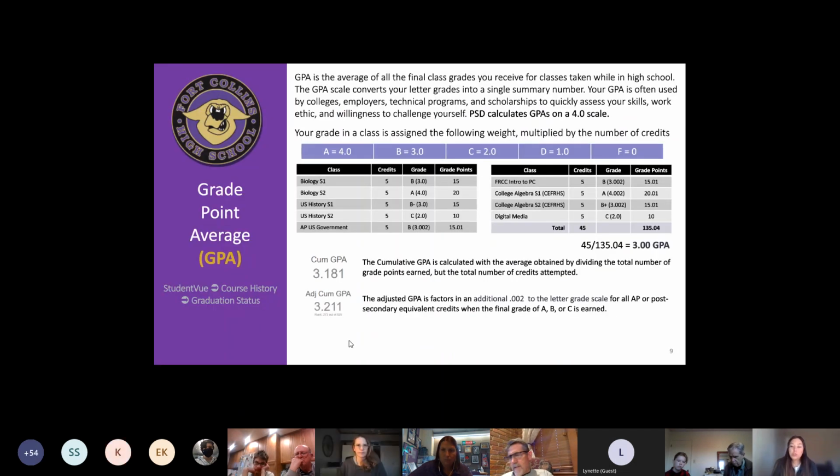So grade point average or GPA. Some of your students or you as students already have your GPA. And that is because you are taking high school level courses while in middle school. Most of you, though, will come in and you will start fresh and you won't get your first GPA until the end of your first semester.